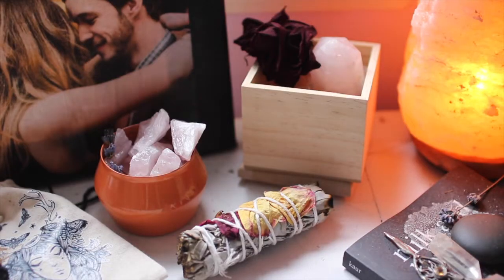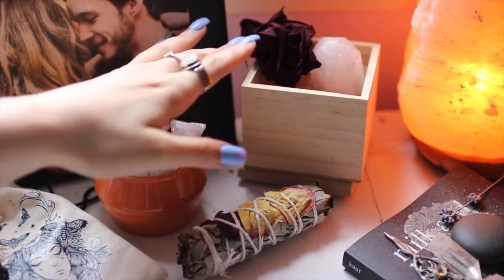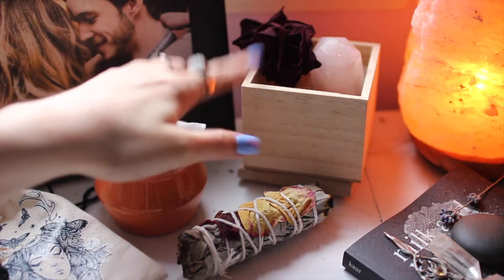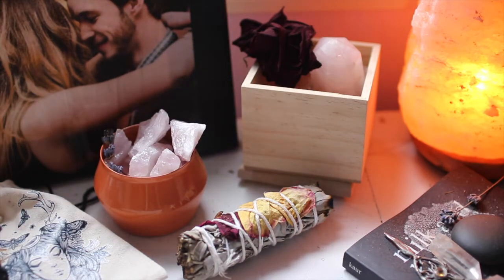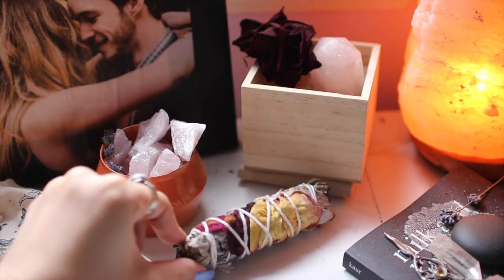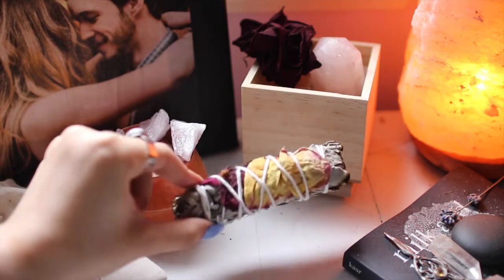So next up on my table we have a picture of my boyfriend. Just cute. I have some dried roses in here. I have some Himalayan salt all built up in this box, as well as some rose quartz. I have rose quartz everywhere because rose quartz is my favorite because it draws in all things love and passion and just beauty, and I love sage for cleansing and to bring that negative energy far, far away from me and swap out all that energy that isn't mine out of my room, out of my space.